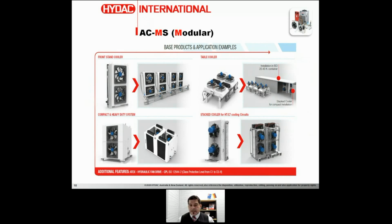So you get a nice example on the picture here. You can see we got a vertical option with the standard electric motor or VSD. We got a tabletop version, like we call it. We can mount it at the side of the container, on top of the container. We can have also a compact heavy-duty system. This we call the HYDAC box or the HYDAC cooling box.